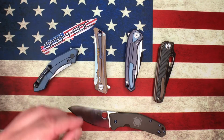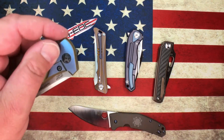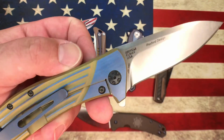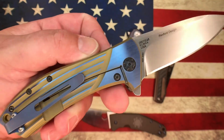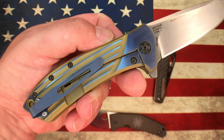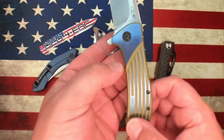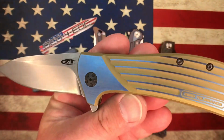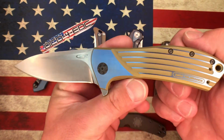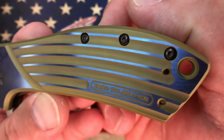And then we'll also have another ZT, and this one here is the Rexford design 0801. This one here is a yellow or goldish color and blue. I did the pocket clip in blue. And there you go, the show side. It's pretty sweet looking. I really like it. Dig the way it turned out.